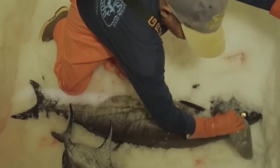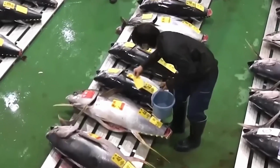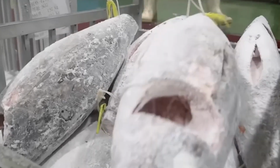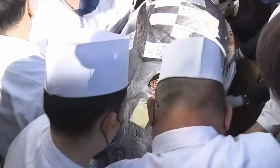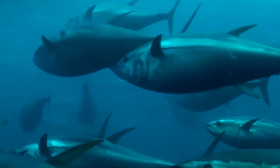To further extend the shelf life of the freshly caught tuna and slow the growth of bacteria, the fish are promptly placed in an ice slurry, rapidly lowering their body temperature. This practice, combined with the careful handling and processing techniques employed by experienced fishermen, ensures that the tuna maintain their prized freshness and quality throughout the transportation and distribution process.